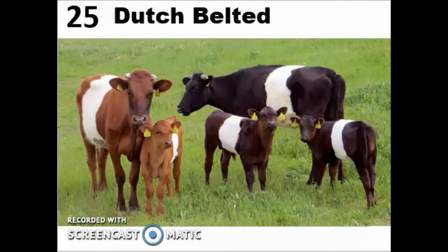They are also much larger than the belted Galloways, and they have horns where the Galloways are polled. Galloways have that double coat that helps keep them warm. Dutch belted do not. So they would not do as well in the cold weather as that beef cow would. And interestingly, P.T. Barnum, the big circus guy, was one of the first importers of Dutch belted cows to the U.S., and he had a large herd that he showed off for their unusual coloring.